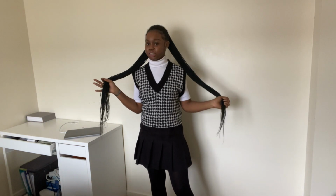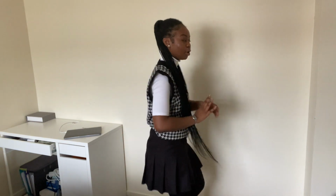I don't know, this outfit bangs. I've never thought to style my houndstooth vest like this. This outfit is giving me school. Also, I tied it up at the back. I just feel like the oversized thing wasn't looking good. It just wasn't looking right, really. This is the second variation of outfit number three. Let me know in the comments which one you guys prefer. You already know I prefer this one.